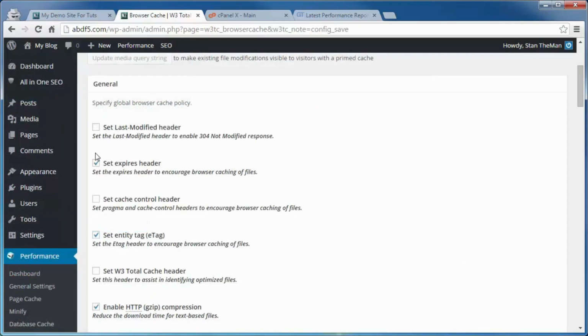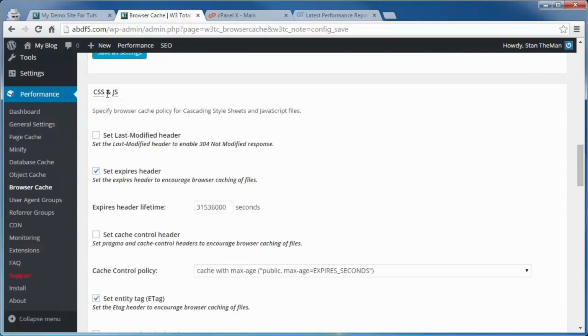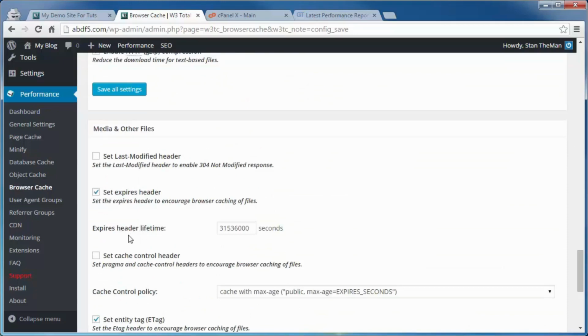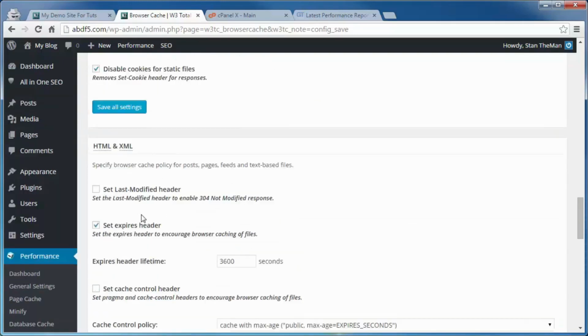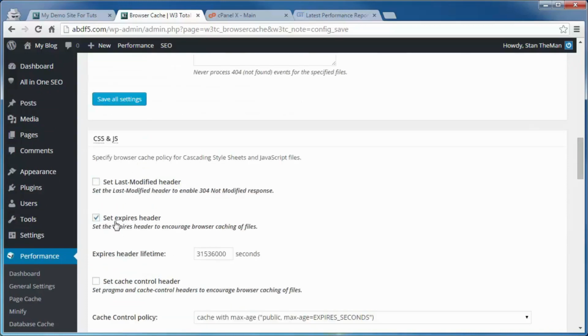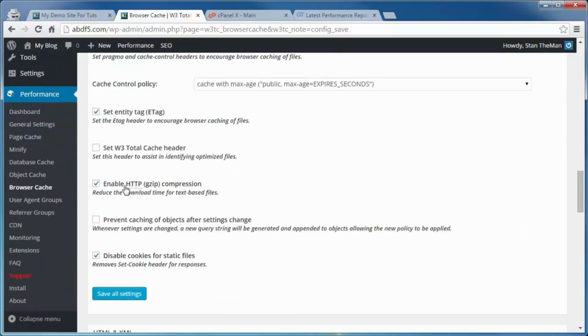And as we made these adjustments here under the General section, they also affected these boxes under the subsections for CSS and JavaScript, HTML and XML, media and other files. All of these default settings are just fine, but they are there just in case you find the need to come in and uncheck the expires headers for the CSS and JavaScript, or just change the expires header lifetime from 1 year down to something else, but 1 year would be a maximum. You have that ability to make these granular adjustments. And any adjustments you do make, be sure to click on Save All Settings.